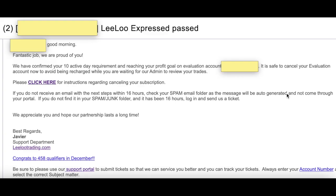Okay, everybody, I thought I'd just update on what happened. After I submitted my ticket with the list of 7 items, about 2 hours later, I received this email just saying it's my ticket number and LeeLoo Express passed. Good morning, fantastic job, we're proud of you. They confirm you've traded 10 active days and I reached my profit goal. It's safe to cancel your evaluation account to avoid being recharged.